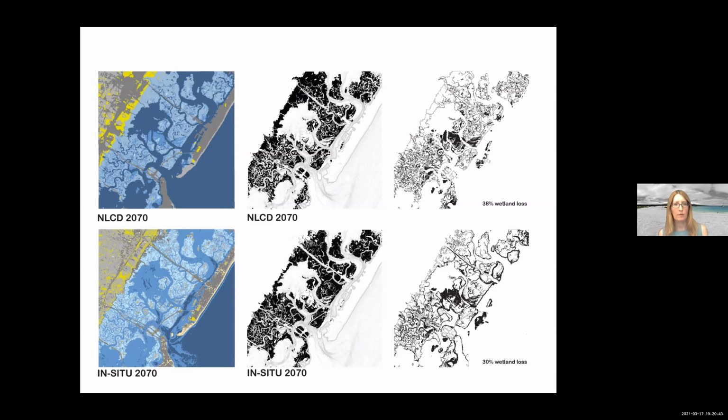This is just an example where we ran two models for comparison. On the top is the standard land cover map that you get from the National Land Cover database. That's what you see there. And then on the bottom is our model. If you look at this over time with the sea level rise storm surge model, or a SLAM model, you'll see that the National Land Cover actually shows more total wetland loss, but the losses that our model shows are considered the more important losses, in terms of you're losing edges, you're losing high marsh, and they're very important for nesting grounds for migratory birds.